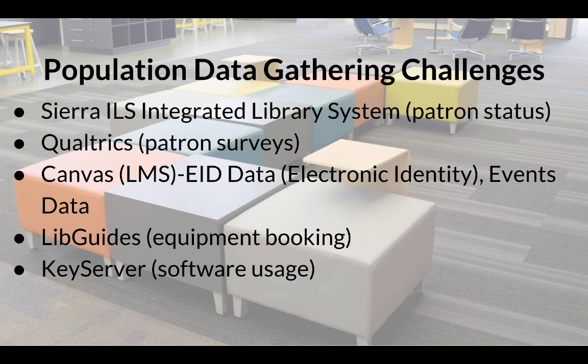EHS used to keep that data in paper form, so I proposed that we migrate to a digital tool for record keeping. I had an ulterior motive for that, and that motive was that I wanted more patron data, and I wanted it to be quickly accessible. So now, whenever a patron gets certified, they do a digital sign-off using their EID, and I'm going to talk more about this in just a minute and where we're going with that. So good tool, very solid.